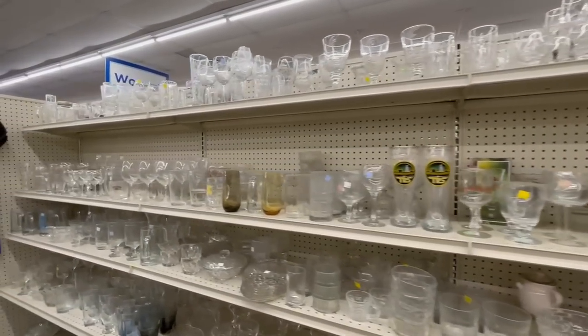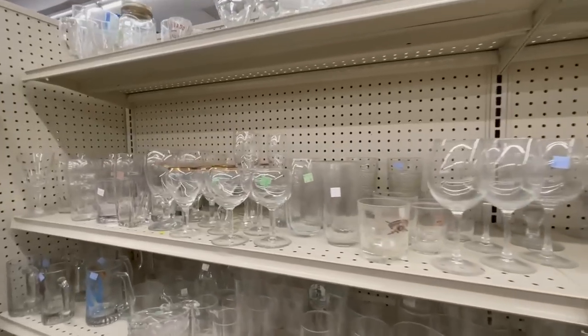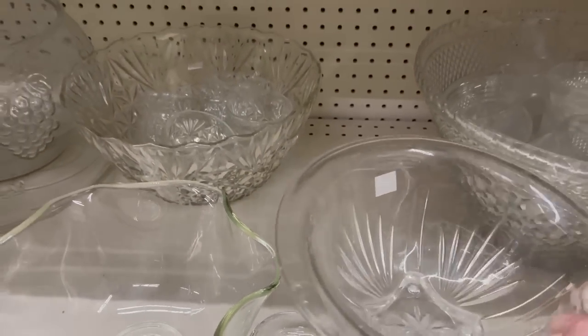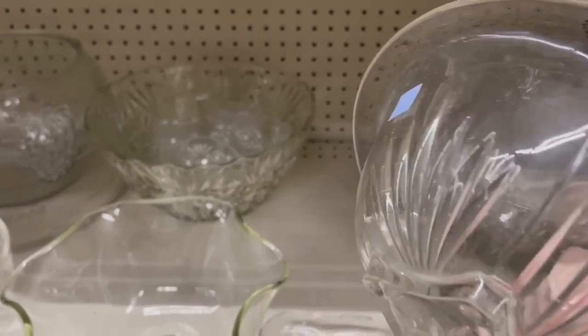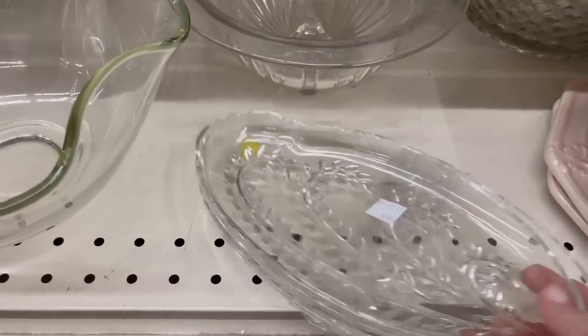I always like to look at the glassware. You never know if you're going to find Villeroy & Boch, Lenox, Waterford, Marquis by Waterford, and maybe even Baccarat. This is one of the mixing bowls that originally came in a set. It is vintage. My mother had these in amber, and it has a square base. $3.99, I think that's a very good price.